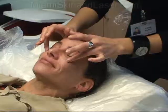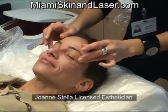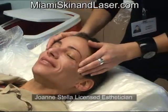So we've essentially completed the treatment for today, and then Joanna, my esthetician, is going to come in and do a little cooling mask treatment so that the patient's more comfortable.